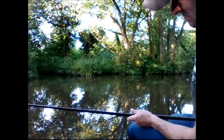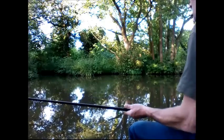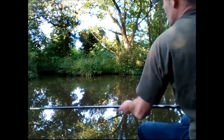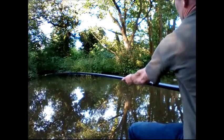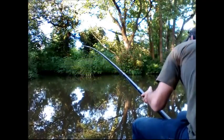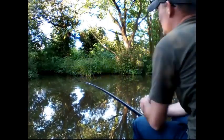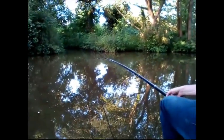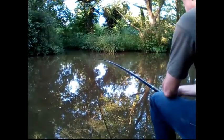We've got a bit of bait in, fish have just started moving again. Literally a couple of minutes waited. For some reason I can't zoom this new thing.